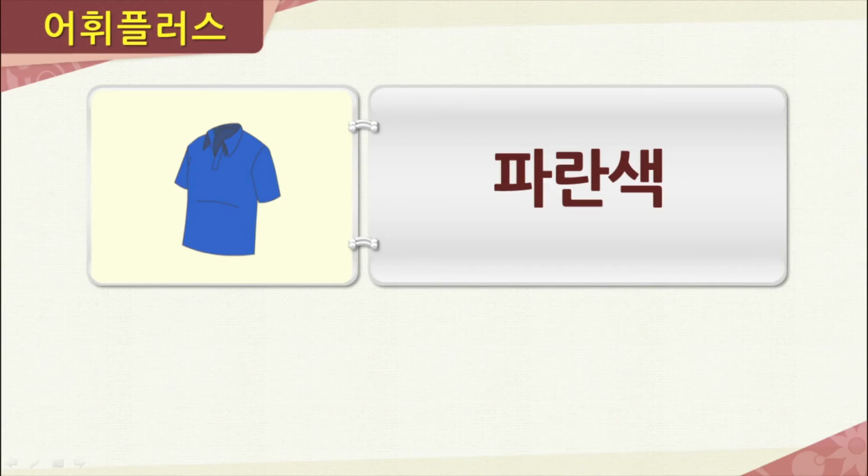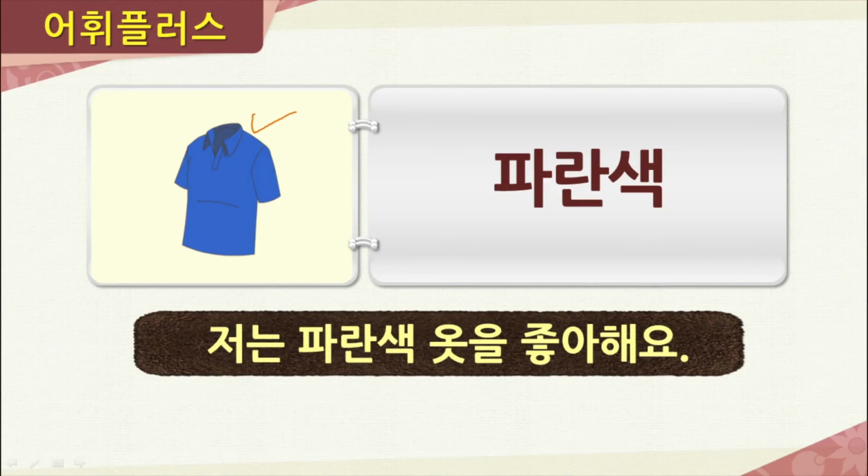Now our next word here is 파란색. Now as you can see from the picture, this shirt here is blue, or it's 파란색, as you would say in Korean. Now this is blue clothing, or in Korean we could say 파란색 옷. So we can say that I like blue clothing by saying 저는 파란색 옷을 좋아해요.